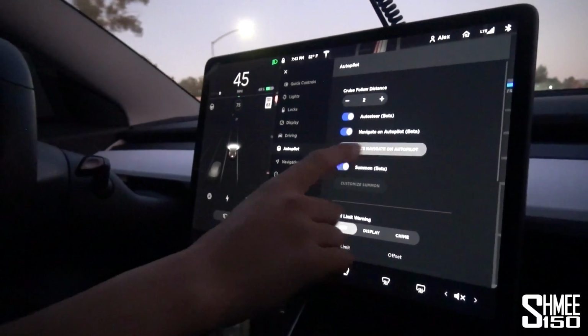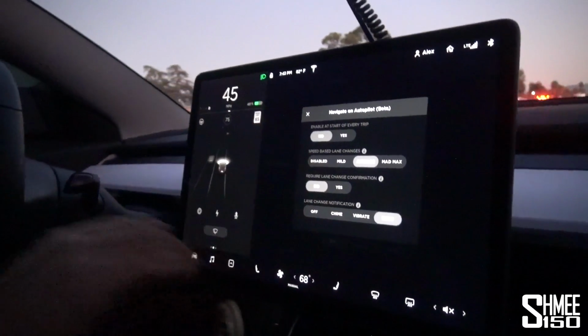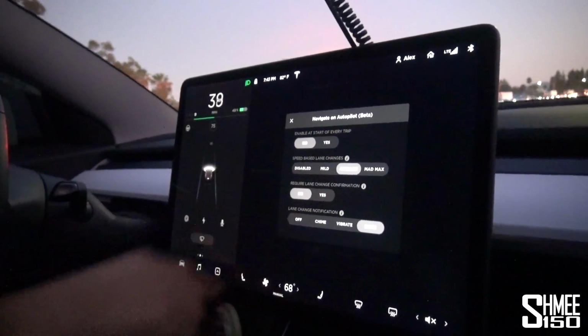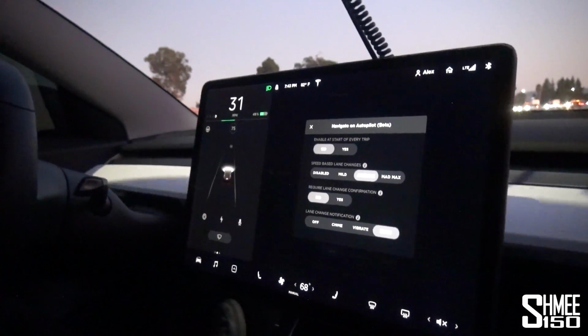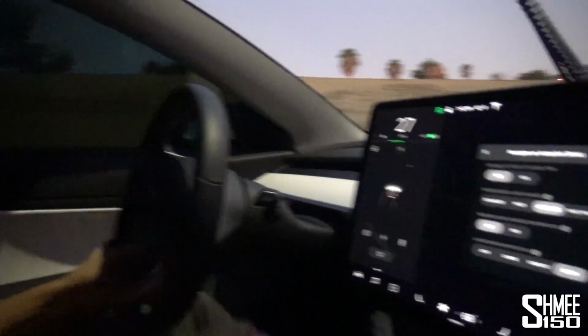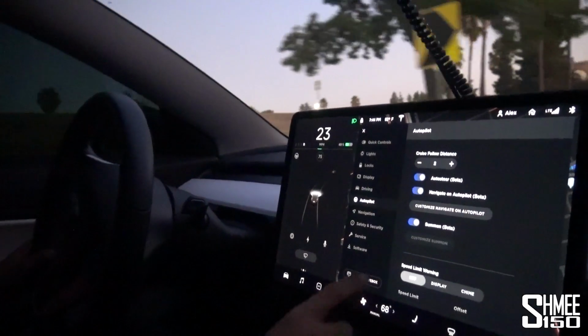Autopilot, you got the settings for navigating on autopilot. You got this disabled, mild, average, Mad Max for automatic speed changes. Yeah, okay. And if you put it into Mad Max, I kid you not, this car will slam on the brakes. Yeah. It literally like throws you and then goes and gets into the next lane. Okay, unpleasant. But average is pretty cool.